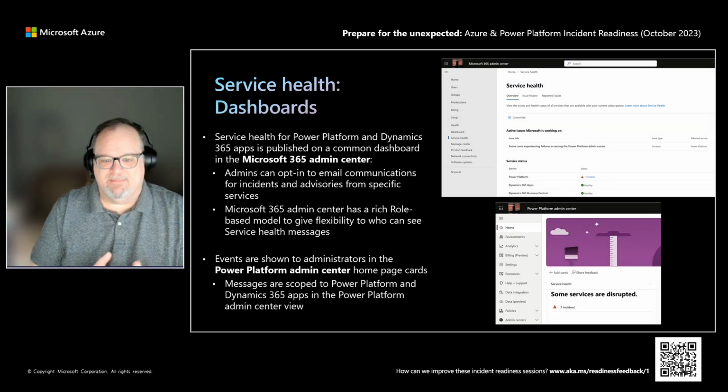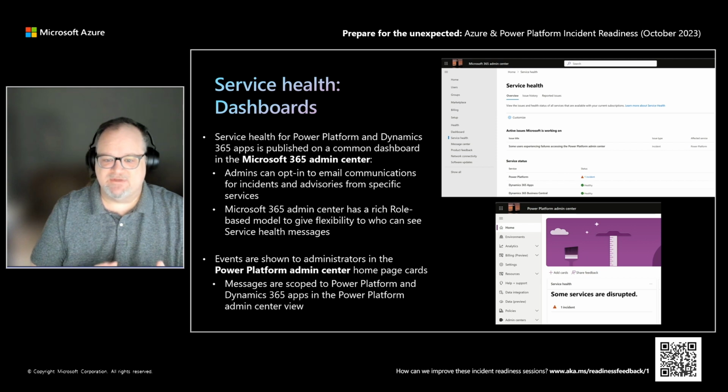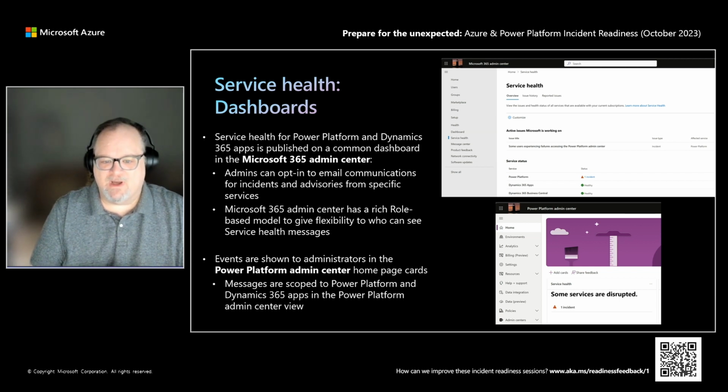Surfacing service health messages in the Microsoft 365 Admin Center allows us to use a common place to publish information about incidents, advisories about service degradation, to service administrators leveraging a common role-based access control model that's already used to manage your services. In addition, we want to provide visibility in the places you may be managing your environments and resources, so we surface the alerts in the Power Platform Admin Center as well to those authorized accounts.